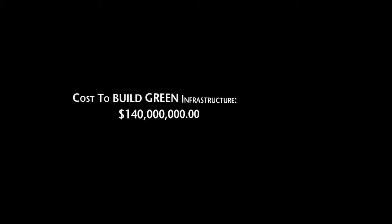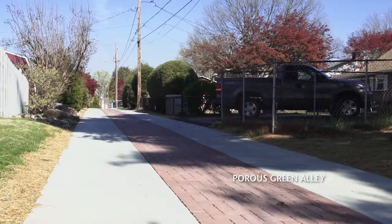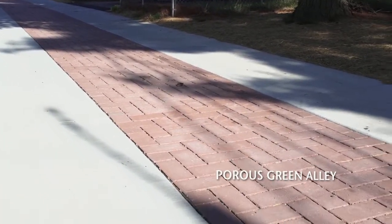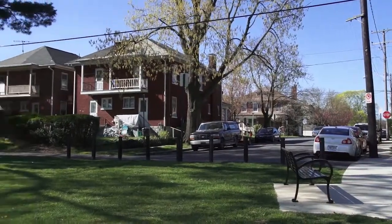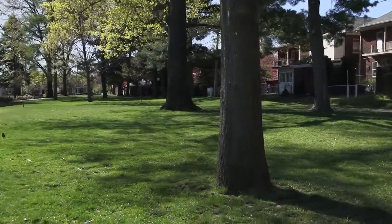First of all, it seemed foolish to us to take stormwater, rain, and pollute it and then try to clean it up. The Green Infrastructure Program, one of its primary goals is to take stormwater and infiltrate it back into the soil rather than put it in a combined wastewater stormwater system.